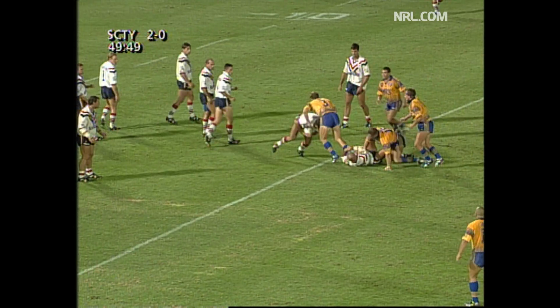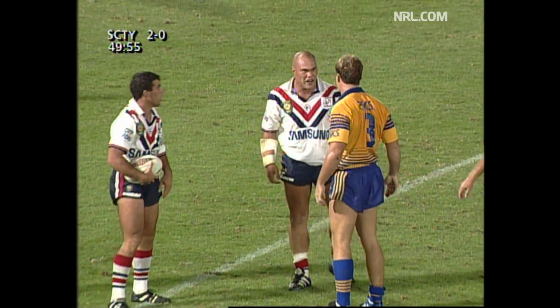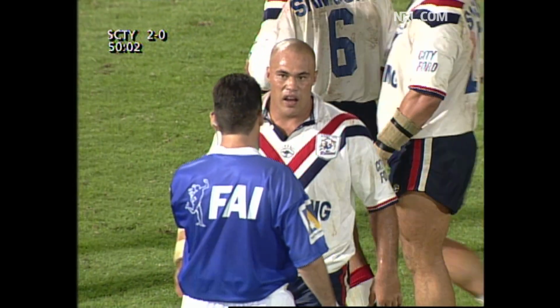Lowry gets the ball back. Using up their tackles, and they're still not out of their own 20-metre line. There's going to be a penalty go here, and it's going to go to Parramatta, and Jason Lowry's going to be called out by Paul McLean.